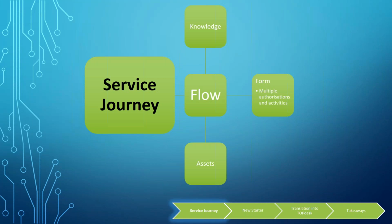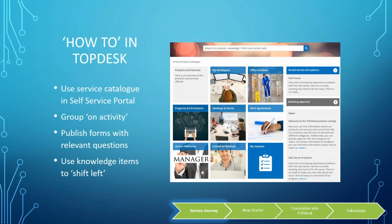Also, there's two bits to the flow which are quite important, and one of them is the knowledge. So we are trying to shift left. We're trying to empower our end users to use that knowledge to their advantage to actually make informed decisions. And then the last one is assets. So in the example of a new starter, if Joe is starting tomorrow, they need a laptop, they need a mobile phone, probably they need a desk and a chair. So all these assets could potentially be embedded in your flow.